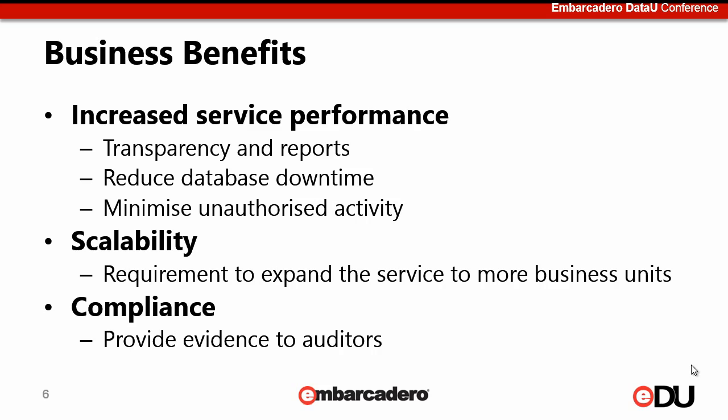So they have noticed, and they've been running this over a number of years now, they've reduced the amount of database downtime because the amount of unauthorized activity has been minimized. It hasn't been totally cleared up, and that actually points to the fact that this isn't just a lip service exercise. It is a worthwhile technical exercise, because they are finding still they're getting unauthorized changes to some of their database platforms.